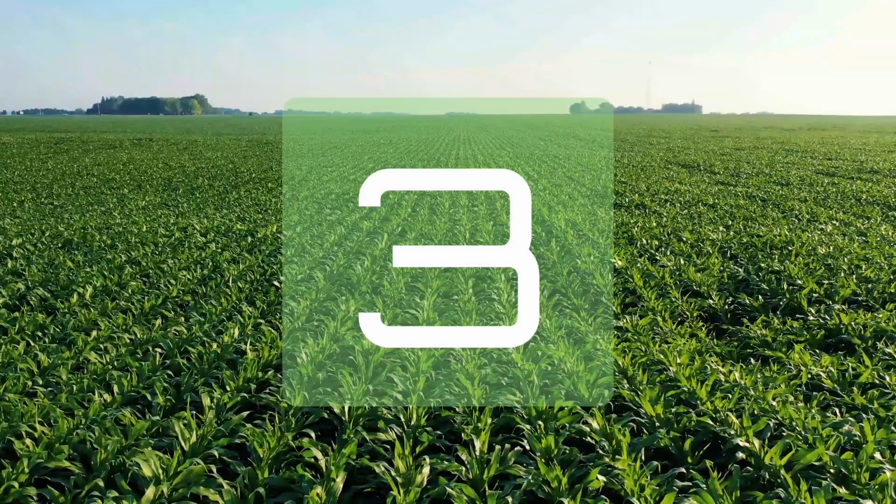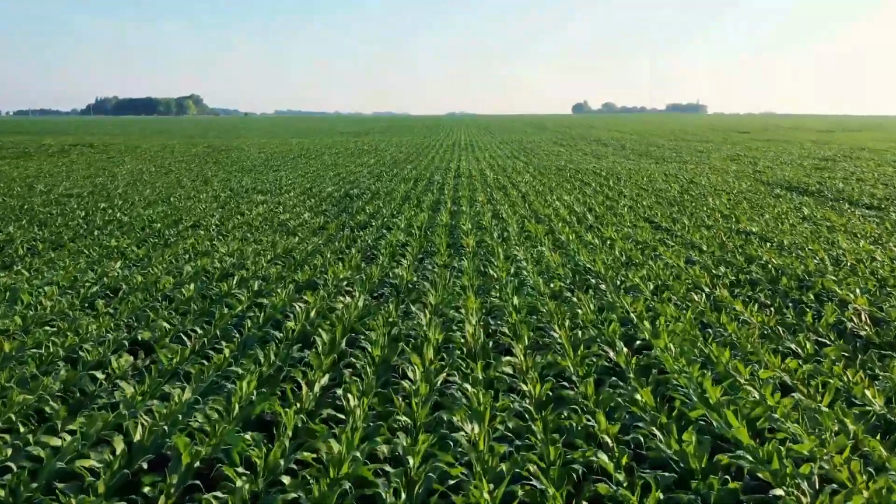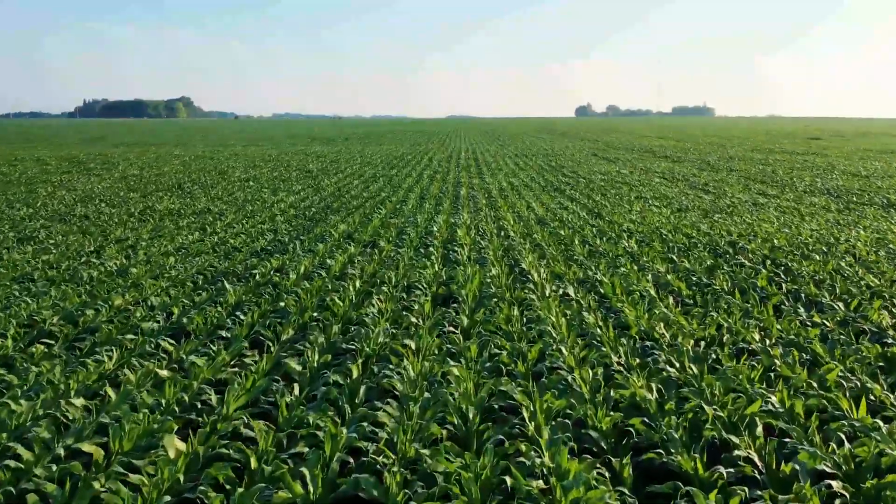Application 3: Plant genomes. CRISPR could be used to edit plant genomes, which could lead to the creation of crops that are more resistant to pests, droughts, and other environmental stressors.